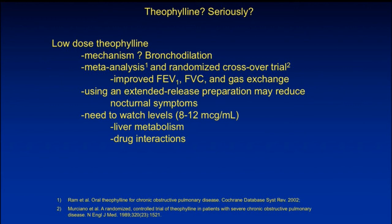They are at the end of their breathing career, of their life. So the question is, what do I do? I've got to treat them somehow. And Theophylline does have its role, but it's not one of the ones that I'm going with first. The biggest issue with Theophylline is drug interaction.